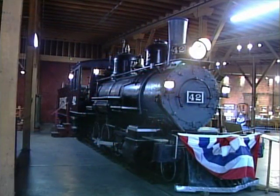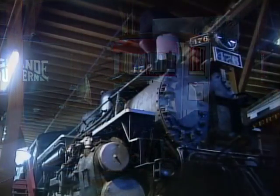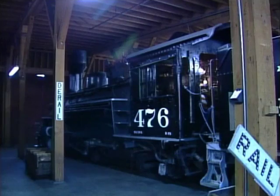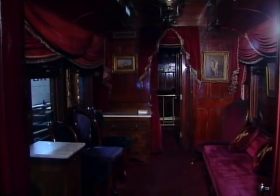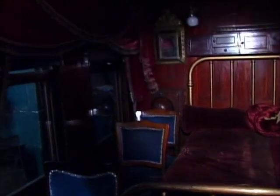In the museum part of the complex, one can see a variety of displays. Here we see locomotive number 476, which at the time was awaiting her turn in the shop. Also on display was the private car Nomad, which is available for charter. If one wants to ride to Silverton in style, then this is the way to go.